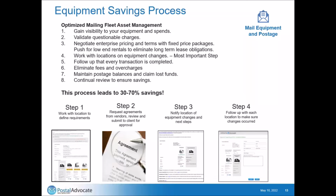And in our process, we average 56% savings in this category. You can do similar things, but we send out locations with an email that will have a picture of their current equipment, contract terms, and options from their catalog. And some of those options could be returning equipment, online postage, or smaller rental items for low volume locations.